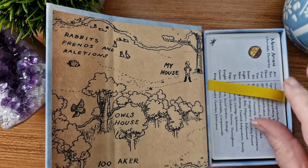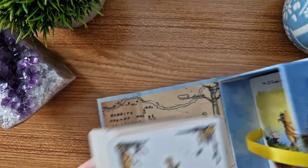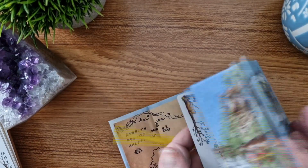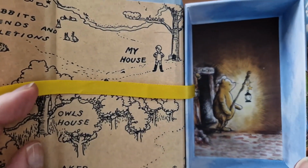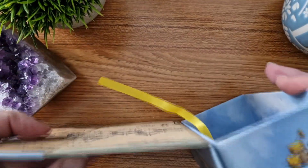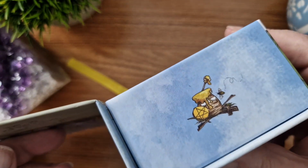I love the ribbon. I love the yellow ribbon. It just really makes me happy. I'll put those aside for a moment. This is the inside of the box. Love that. And then you can see the little honey pot there. Oh, is that going to, there we go. It's just so cute.